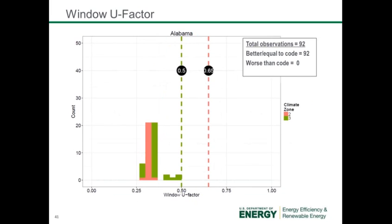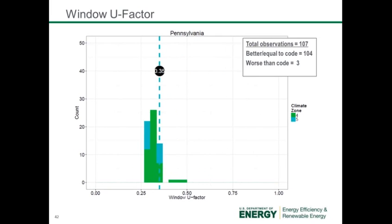The next slide shows similar data for the state of Alabama. Alabama has two climate zones, and the 2009 IECC has different window U factor requirements for climate zone 2A and 3A, but we've color-coded these two requirements along with the observations to make the pairing easy. But the pairing was unnecessary because, out of the 92 total observations we had, all of them were better than or equal to code in the state of Alabama. We saw similar trends for other states as we go along. In Pennsylvania, only three observations were worse than code, 104 better than or equal to code.